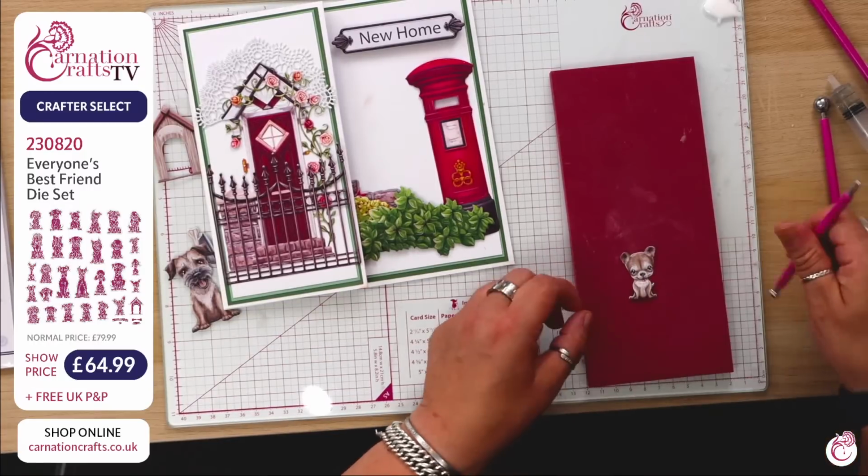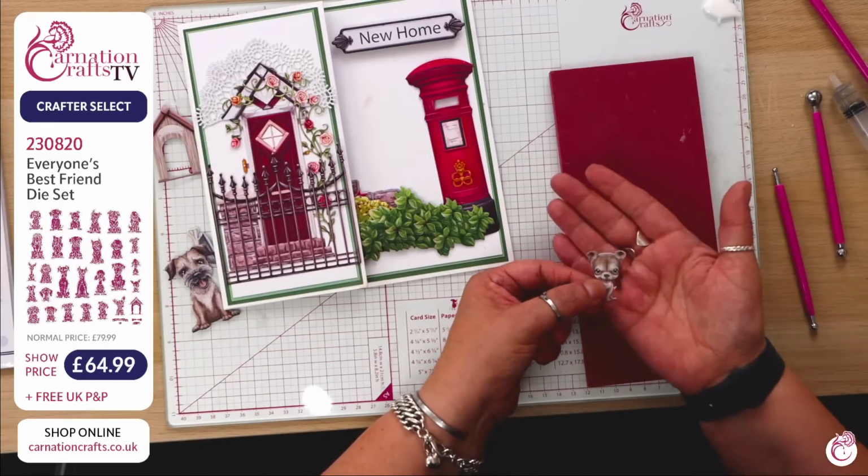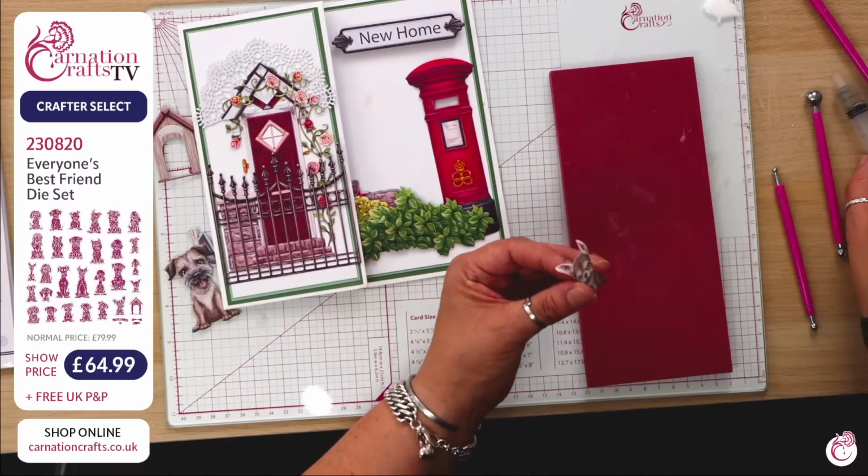Okay, that's just allowing it to sculpt. So now I've got a little bulbous head, I've got a little bulbous body, and I've got two ears that stick right forward. And he is just super cute and ready to play.